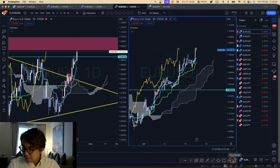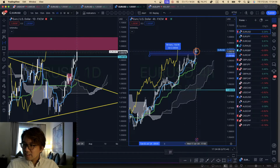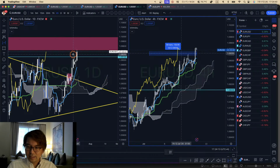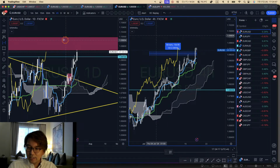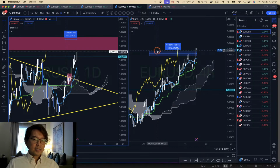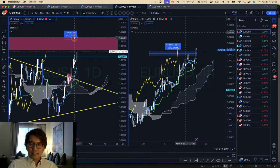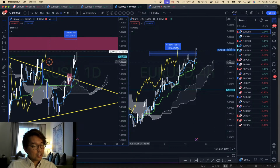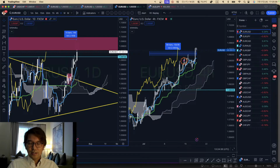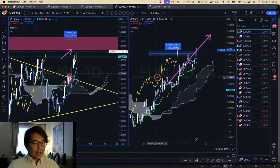After the Kumo breakout, 4 hour has been up above the Kumo for the last 68 bars. But the daily Kumo is very small, and after the breakout of the daily Kumo, it's only, let's say, 10 bars. So 68 bars of bullishness above the Kumo versus 10 bars of bullishness above the Kumo. Which one's more trustable? The 68 bars, because the probability for the market to trend is relatively higher in 4 hour than the daily time frame. I hope you get this idea here.